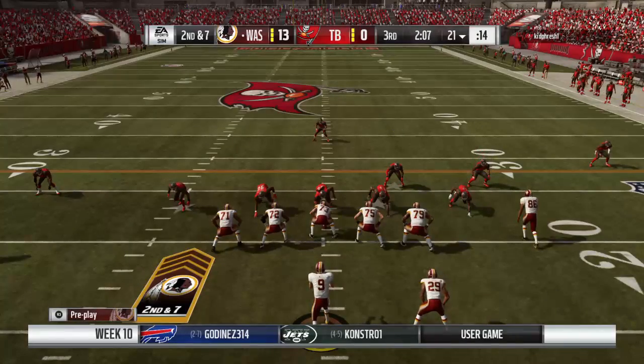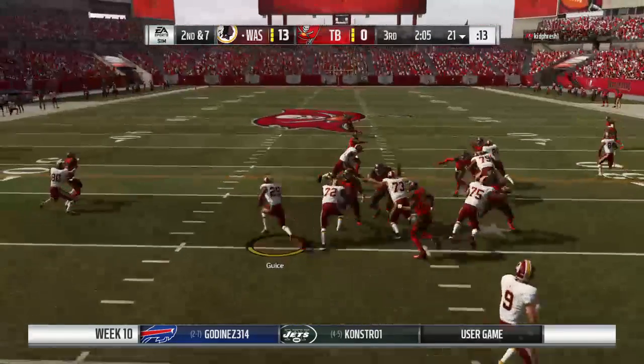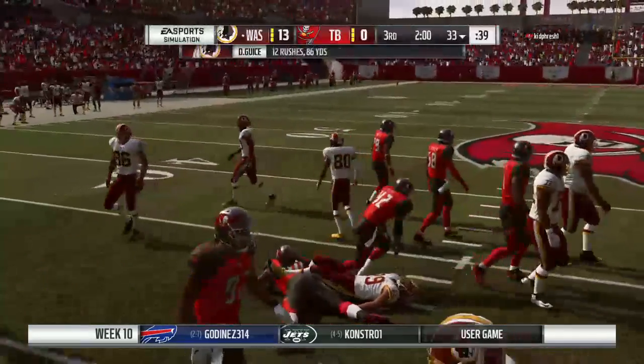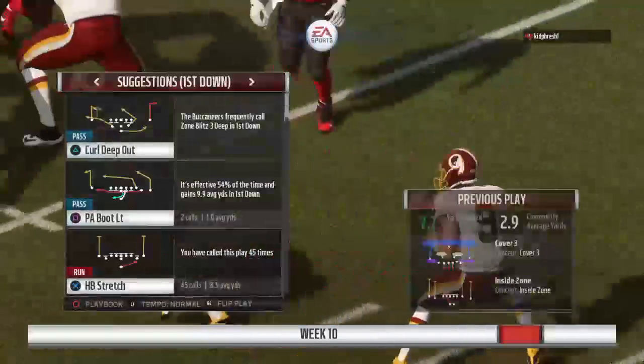Watch it now, Barney. They stay on the ground. Geis again. Give him 12 yards on that one. It earns him a fresh set of downs.